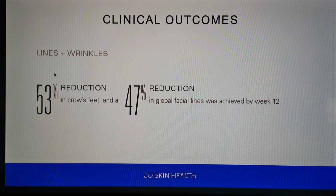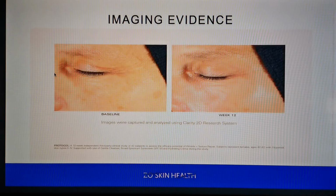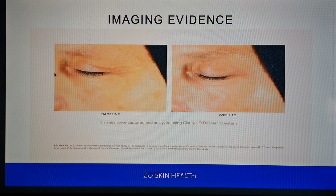53% reduction in crow's feet and a 47% reduction in global facial lines by week 12. You can see here in this imaging is a really good example, and we have many of these, of course, but again, for sake of brevity, I select only those that I think could give you a good demonstration of what exactly we're trying to convey the benefits are here.